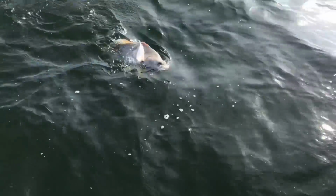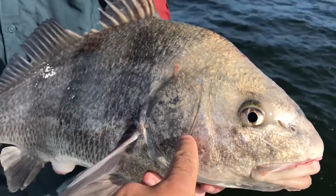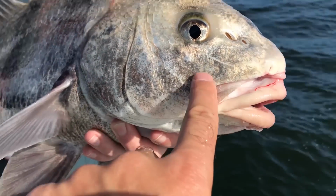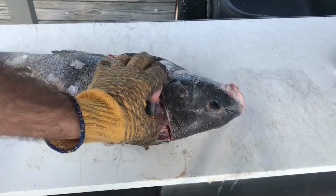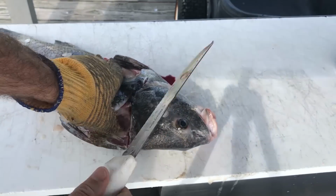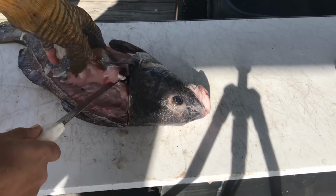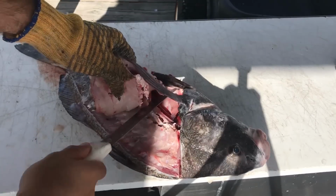Now, these fish are a lot of fun to catch. We catch a lot of them here in Pensacola, and they do taste really, really good. Unfortunately, a lot of these fish do carry worms, and so you just got to be careful when you're cleaning them. The worms are usually white in these fish. They have a very distinct feature about them, so you're gonna notice when you see these worms. Unless you just want to eat worms, I'm not doing it.